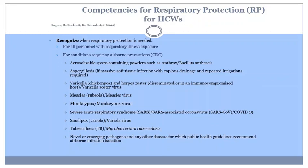So you can access that article as well. It goes into great detail on how these competencies were developed. We did this in North Carolina through research studies in more than 20 hospitals, to look at what kinds of competencies any healthcare worker should have in terms of protection. We're not just talking about nurses, but any kind of healthcare worker who has an exposure. So it really relates to any personnel with a respiratory illness exposure.